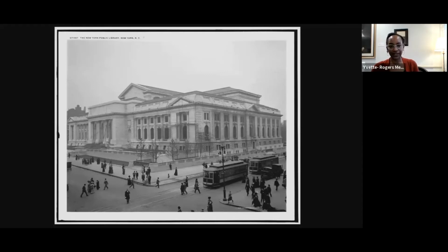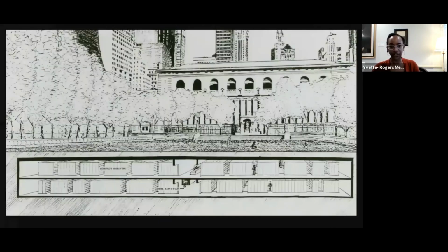Also interesting about this library is that there are 125 miles of shelving underground, much of it beneath Bryant Park. And in this image, you can get an idea of what that looks like. So many of the periodicals and books are stored underground. So you'll think of that the next time you use the public bathroom there, or if you go skating, that people are probably working underneath you.